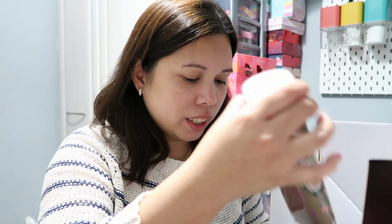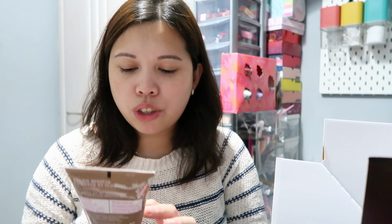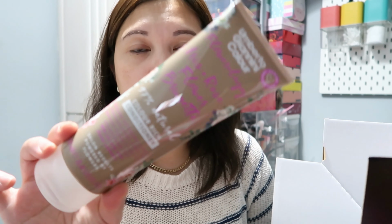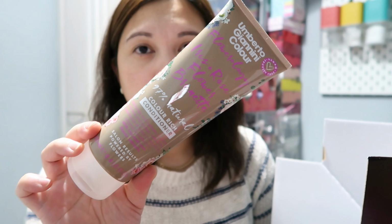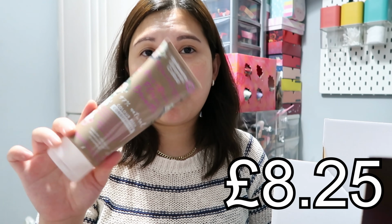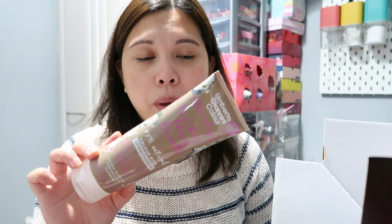The first product that I chose is from Umberto Giannini, Colour Flowerology Iris Plus Rose Flower Brunette, 97% natural, colour rich conditioner. It moisturizes and hydrates to enhance and protect colour, and softens the appearance of gray in natural or coloured brunette hair. So here we go, and this is a full size. I tried a few products from this brand, and it's really good, so I thought to try this range because I never tried this one. It has 250 ml.